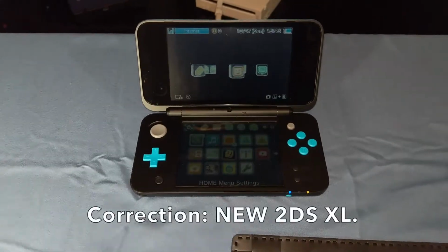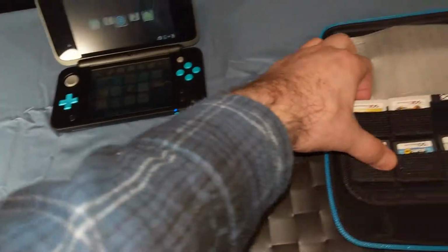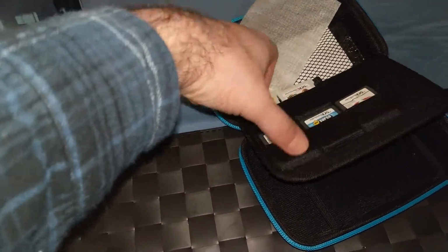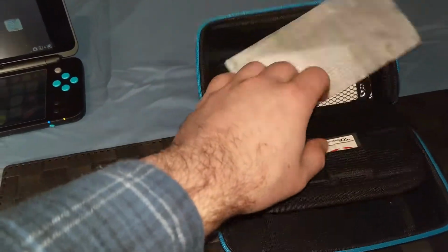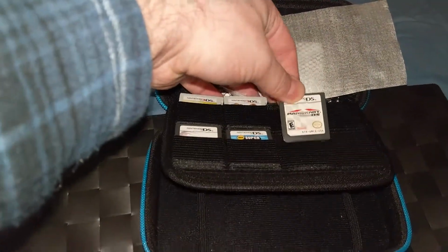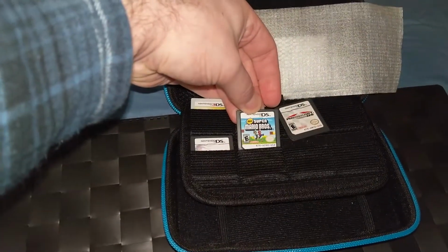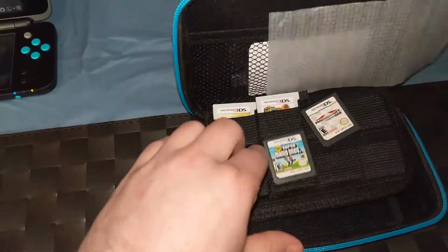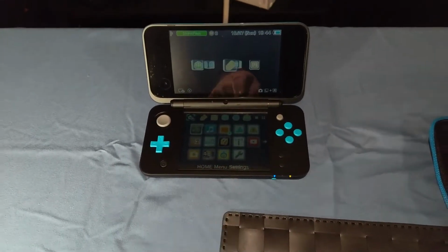Actually, I forgot one more newer item, and that's my 2DS XL, along with several games, including Ocarina of Time 3D, Super Mario 3D Land, Mario Kart DS, New Super Mario Bros. for the DS, and Final Fantasy IV for the DS. And then in here is A Link Between Worlds.